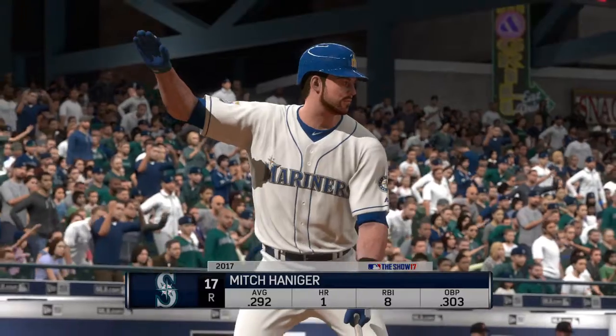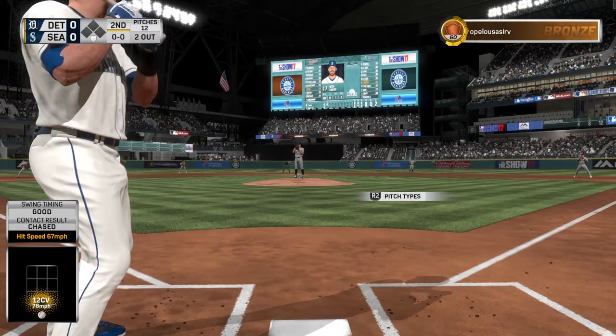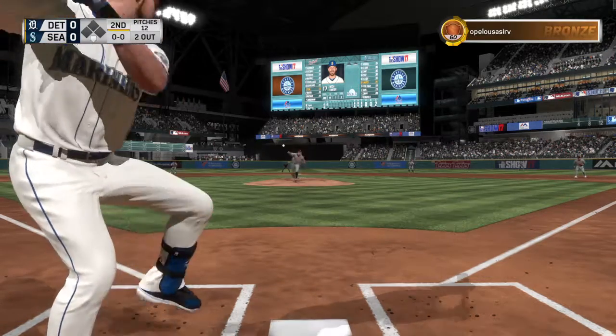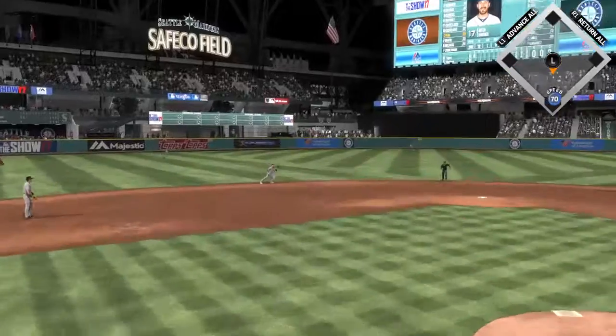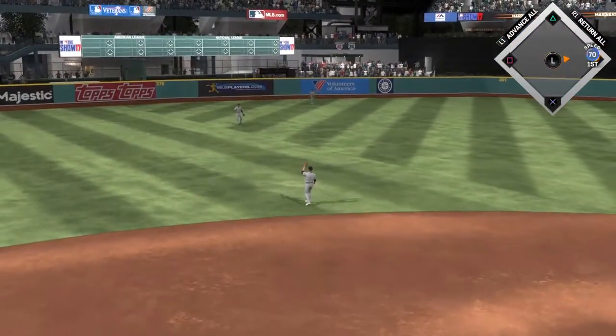Stepping up now, Mitch Haniger. He's ready for his first at-bat of this early season contest. First pitch of the at-bat. There's a line drive that'll be over the head of Iglesias and on into left center field for a base hit.